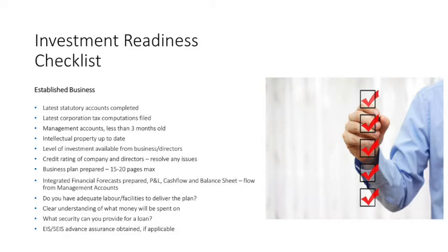Okay, the next one. You'll probably find this very similar. This is for more established businesses, and a lot of it is about housekeeping. Is everything up to date? Have you done your last statutory accounts? Have they been signed off? Yes, you don't have to file them for 9 months or 12 months with the current regulations, but they can be prepared, updated. It just shows that you're keeping track of your books.